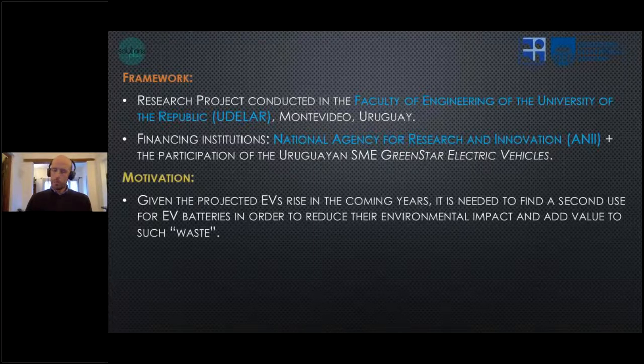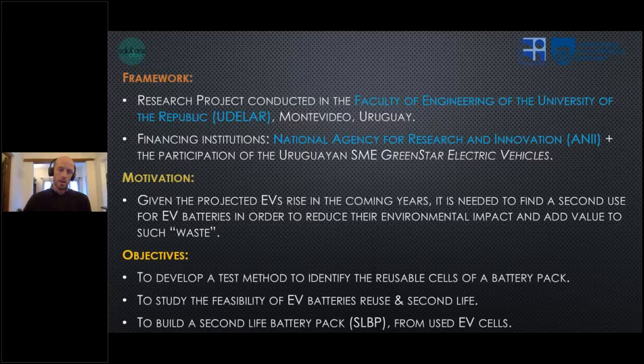The motivation of this project is, given the electric vehicles rise in the coming years, it's needed to find a second life for electric vehicle batteries in order to reduce their environmental impact and add value to such, let's say, waste. Then we will see that actually it's not a waste. The objectives are first to develop a test method to identify reusable cells of a battery pack, to study the feasibility of electric vehicle batteries reuse and second life, and to build a second life battery pack, SLBP, from used electric vehicle cells.